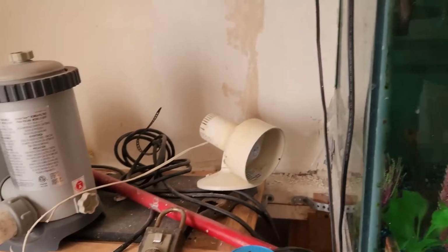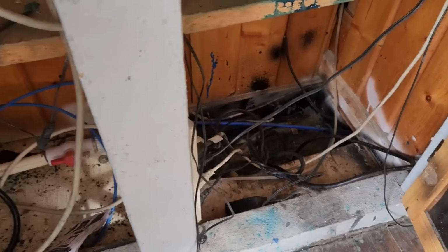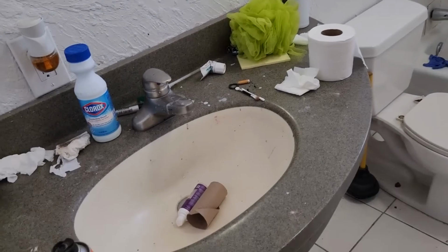Surprisingly, they never set the house on fire, so that's a good thing. But yeah, we had to fix a lot of different stuff. Just thing after thing we found.